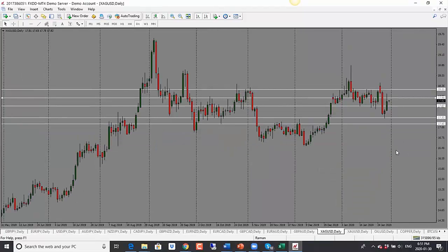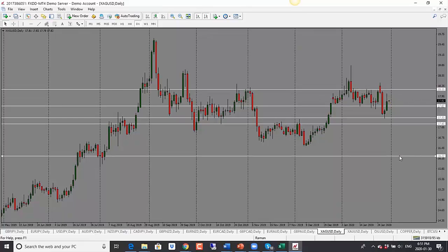Let's take a look at commodities now. Silver has gone up. We were looking for it to go higher, so it's done that at this point. Bias is bullish. We could get a pullback into 17.67, and then I will look for price to go towards the top of the range here, 18.15. So in this case, looking for price to move into the resistance level here.